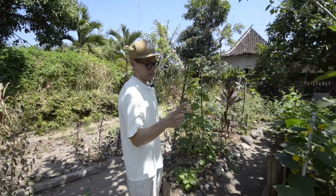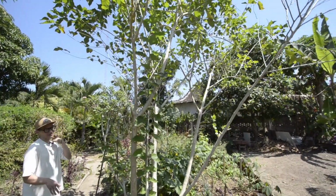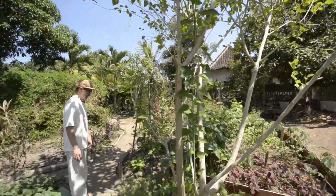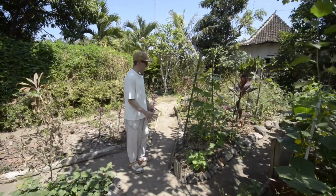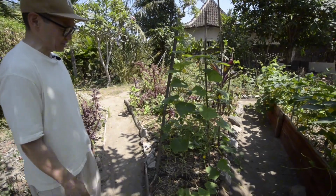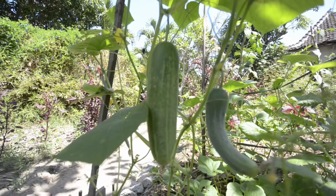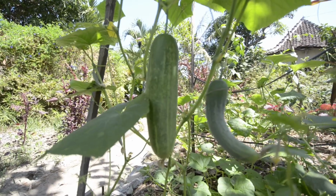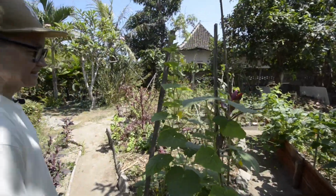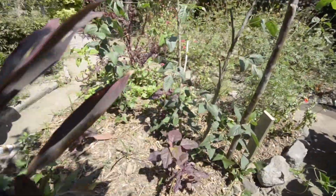Moving here, we have a mulberry tree, which we planted a few years ago, and it's really growing fast. So we're looking forward to seeing the first fruits we can harvest. And then this bed is semi-shadow, and the back part is in full shadow. So the front part has cucumbers and some pak choy below, while in the back we have long beans, and again several pak choys and water spinach.